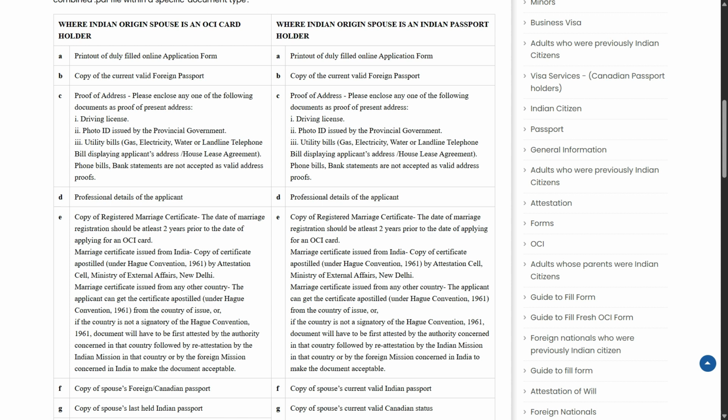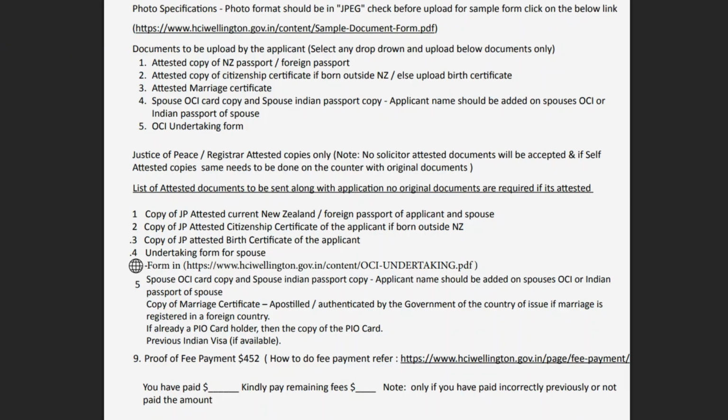For example, I'll show you this checklist from New Zealand, and in New Zealand, you have to give a copy of JP attested with any document which is going as a photocopy. So again, that's why I'm saying that application filling is standard. When it comes to the checklist submission, there are slight variation, including the fee. So make sure you go through every single detail before you do the submission part.